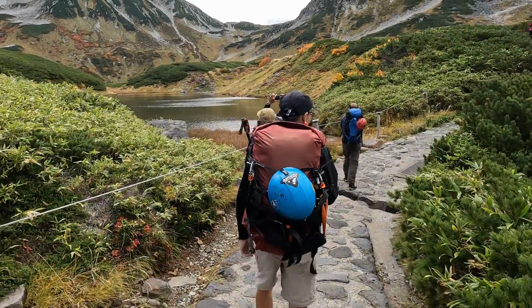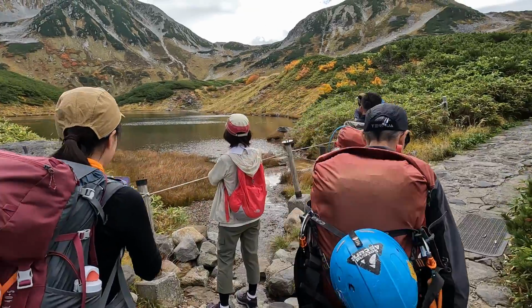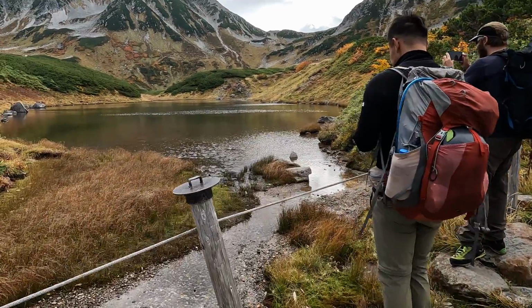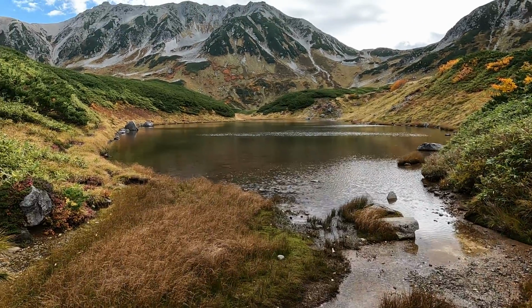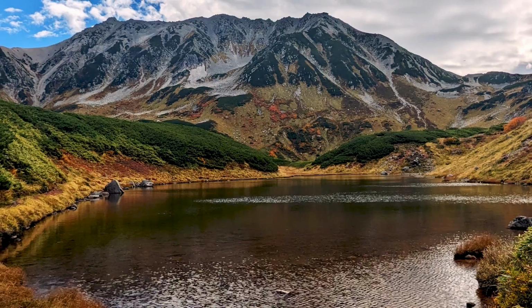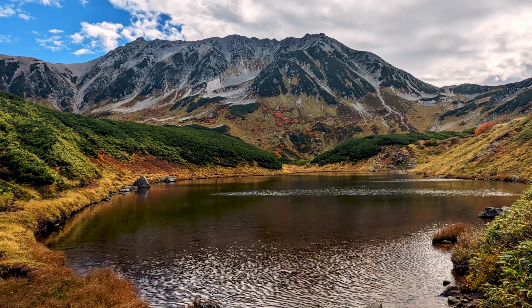Pond. The highest mountain in Japan in like one go in 4 or 5 days. Crazy. Pretty. Yeah, I checked the mountain list.